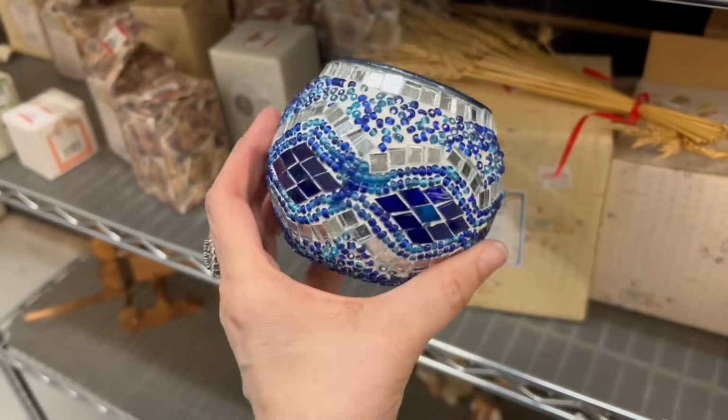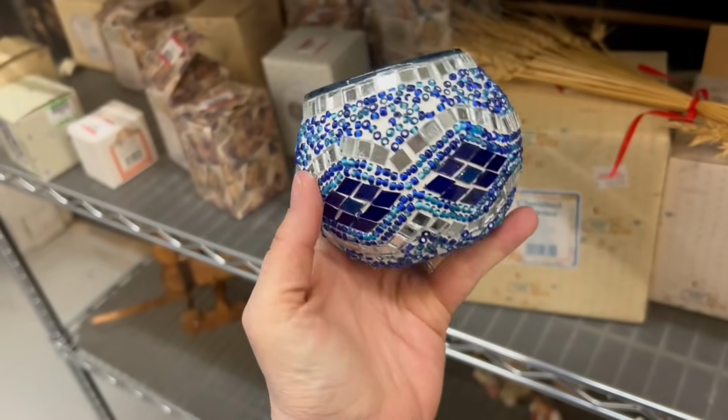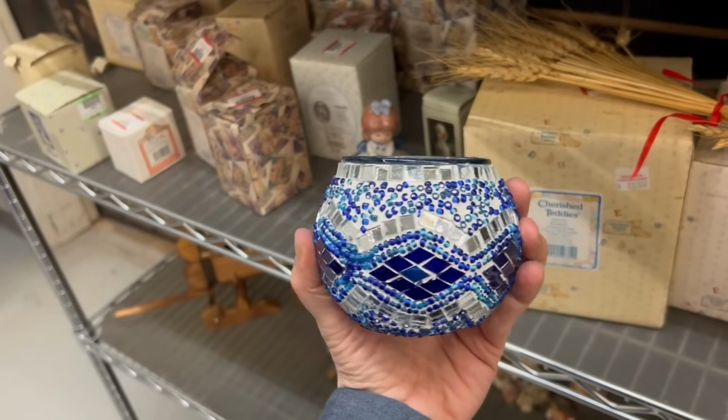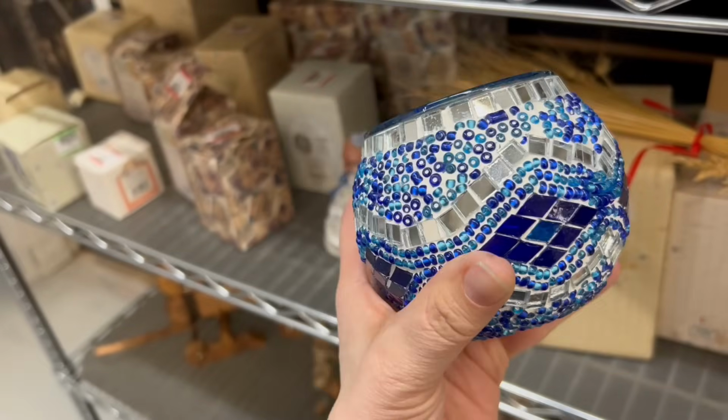This is really pretty. $2.99. So pretty. Nice with a candle. It's got beads applied to the outside of it. Kind of cool.